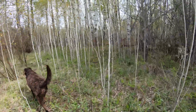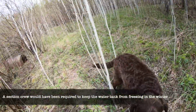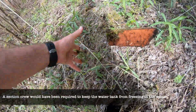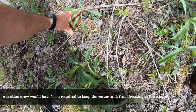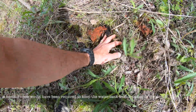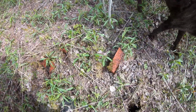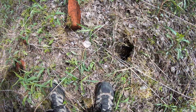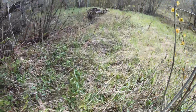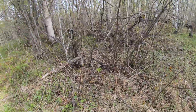So this could have very well been the location of a section house here. And the reason why that's significant, look at that. We have a brick. Yeah, this might have been the section house here. Look, we have all kinds of red brick. Why would we have red brick in the middle of nowhere? And that was very common. We've seen some of the other section houses have red bricks. My legs are all torn up. And as you're going to see, this is probably it, because just over there is where the water tank was located.